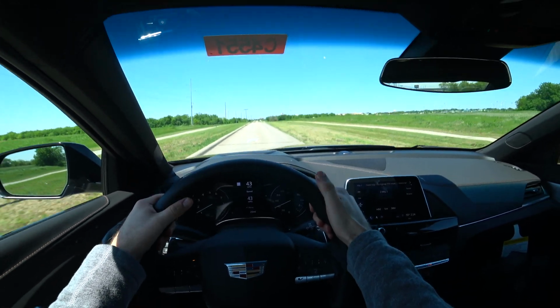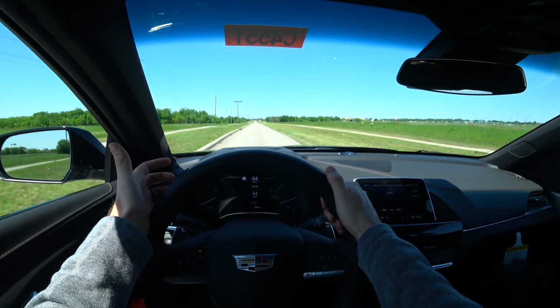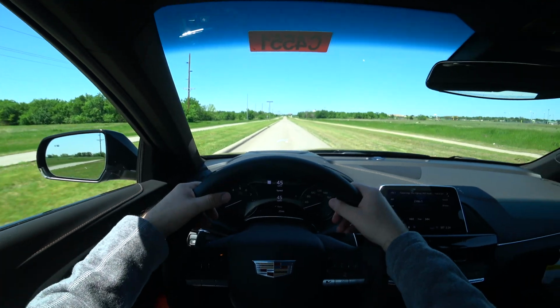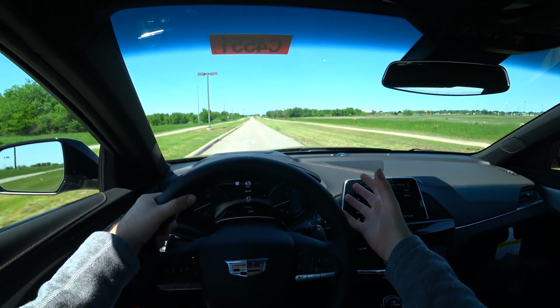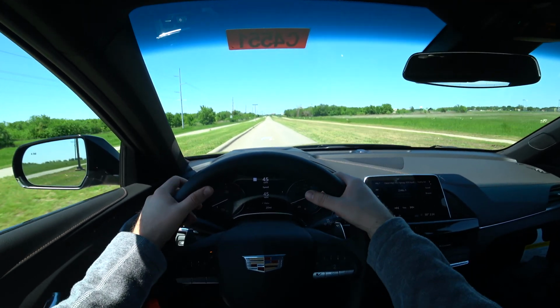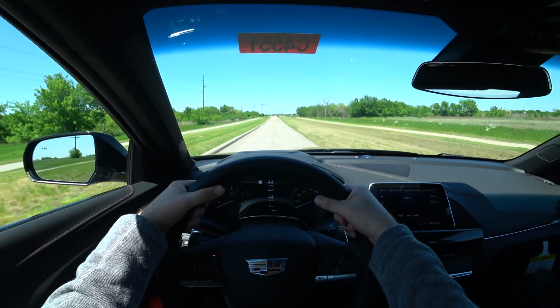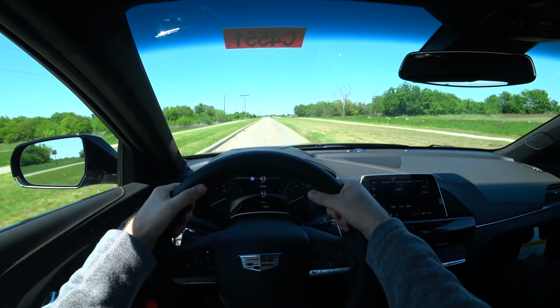And even though it's performance oriented, it's still fairly quiet in terms of road and wind noise. Like I mentioned, the windows, which is always good. So if you're going to daily drive this, it's a great daily driver with some performance and some fun, and some luxury mixed in as well for being kind of the entry-level luxury sedan.